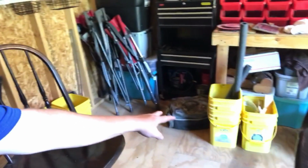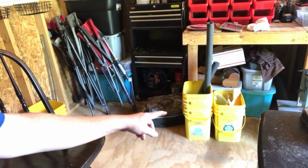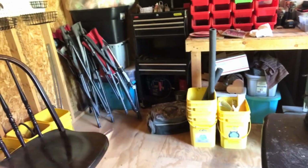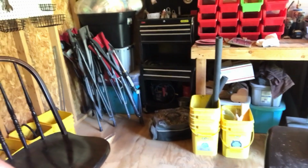Got 2 trash buckets right here that need a place to go out of the way. A little knife bag right there to get put away. And I do have a stack of tubs over here that needs to go to the old storage shed. But I gotta get the garage sale stuff out of there before I can move all this stuff.